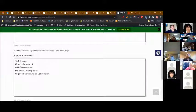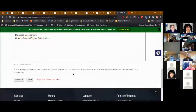Then you have your list of services, and we like to make sure we have services in a format that's kind of like a bullet point. And I try to do them in columns, like 1, 2, and 3 columns. So some profiles I've created in the past, they will have probably 10 to 15 different services. And what I do is, let's say there's 12 of them, I highlight the first 6, put them in column 1, highlight the last 6 and put them in column 2. Let's hit next.